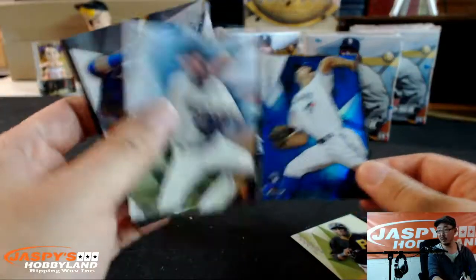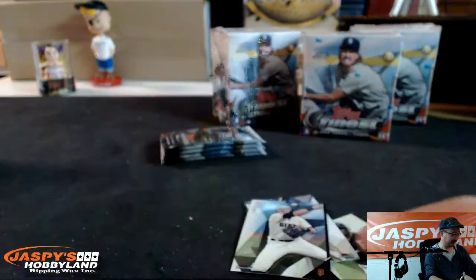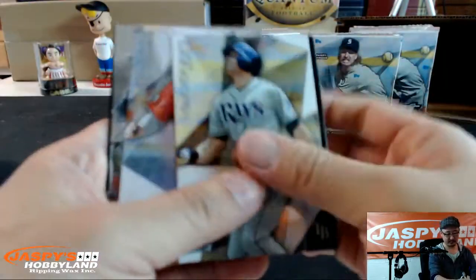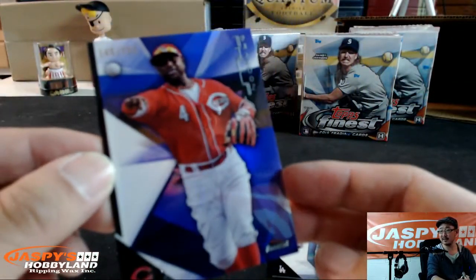Blue, Daniel Norris for the Blue Jays. Blue for the Blue Jays. 106 out of 150. Purple. Brandon Phillips out of 250 for the Cincinnati Reds.